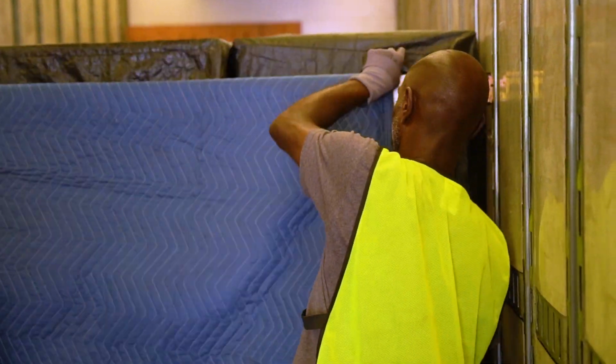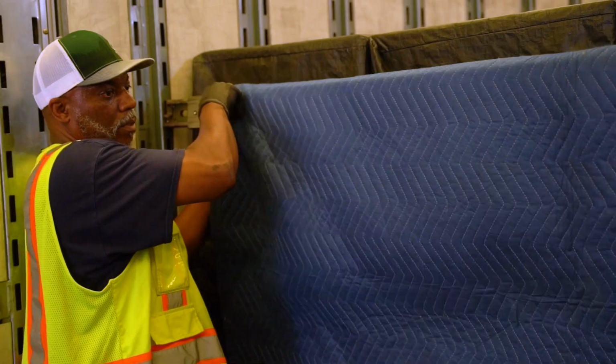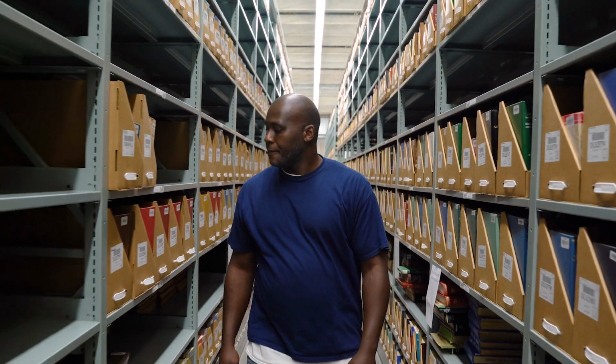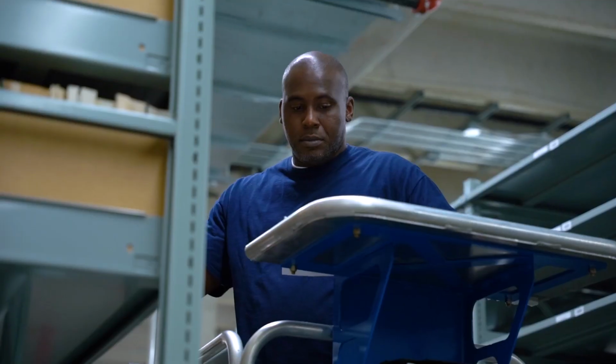Thus far, we've sent a little over 64,000 books to Google. We do all of the shipping and receiving of the items. We do the pulling, the retrieving, and we do the refiling. After they're scanned by Google, they're returned to their shelving to their appropriate locations.